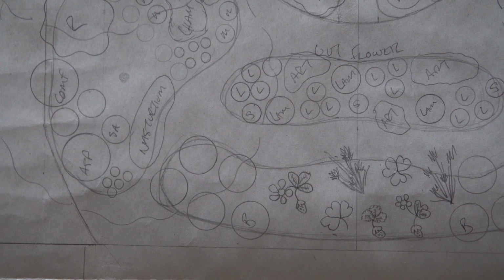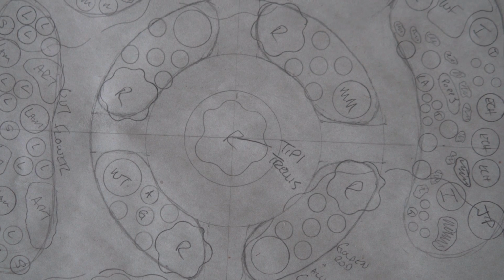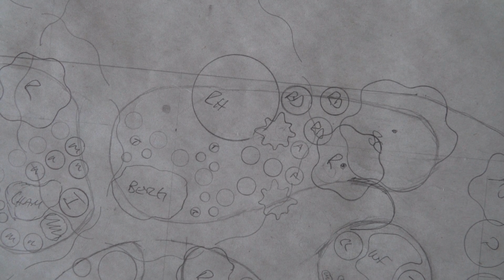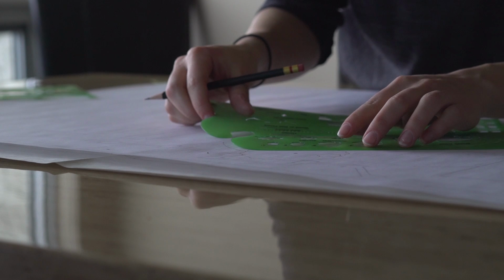The garden that we're working on designing is in the Nutana neighborhood of Saskatoon. Their dream is to really garden as much as possible, and that looks like vegetable gardening, fruit gardening. They want plums and apricots and raspberries and Saskatoon berries and strawberries.